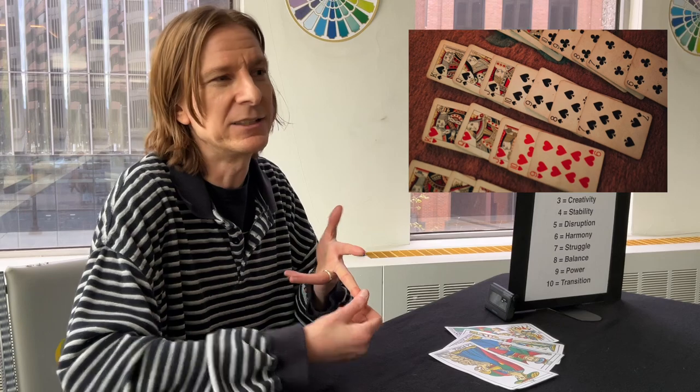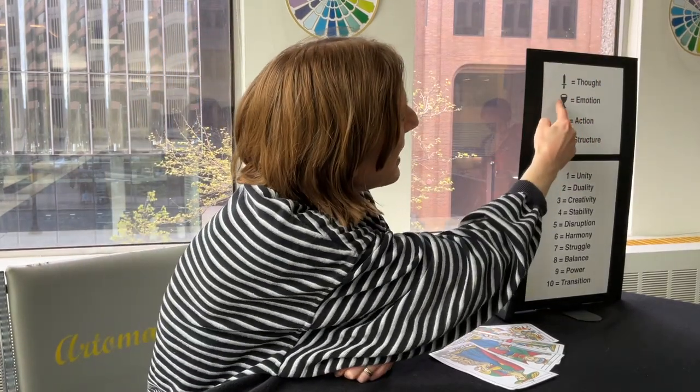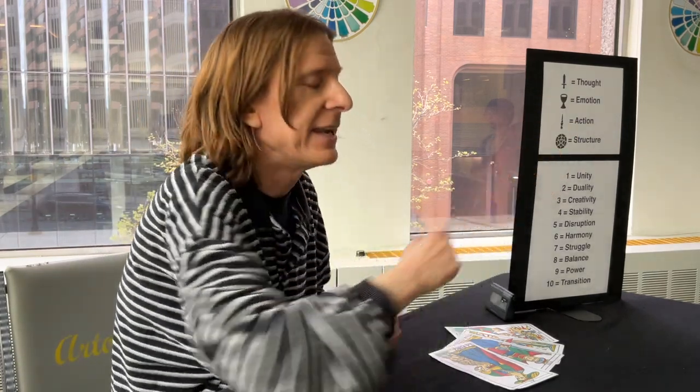Now in the minor arcana, we split that into four sections. There's four suits, and just like in regular playing cards, how you have spades and hearts and clubs and diamonds, in the tarot we have swords and cups and wands and discs or coins or pentacles. They're called different things, but each one of these corresponds to the elemental energies. So we've got air, water, fire, and earth.